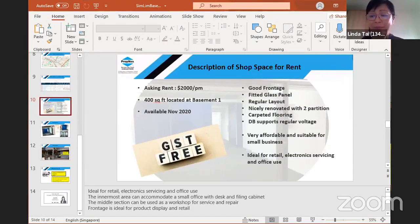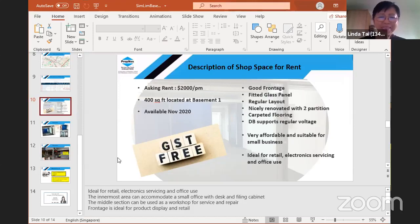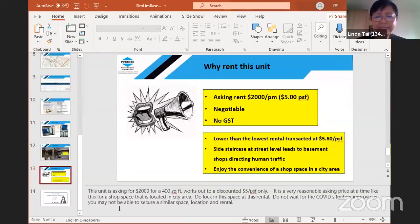You see, I try to smile more, yeah, Chris? Fantastic. 400 square feet, located at basement 1, available November this month. So these are some of the visuals I have. The plus point is the staircase at the side at street level that goes directly down to the basement. And then this is the asking rental. Perhaps I can also send this to the group later together with KH Plaza.